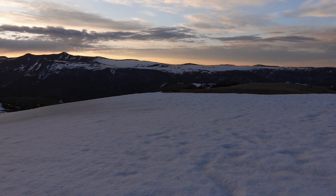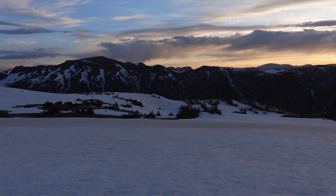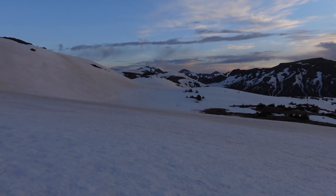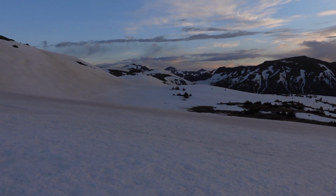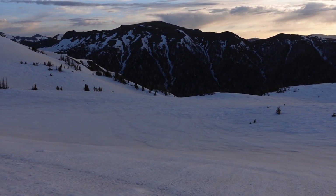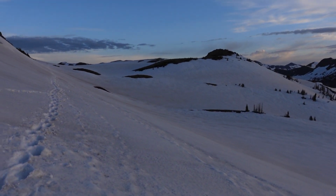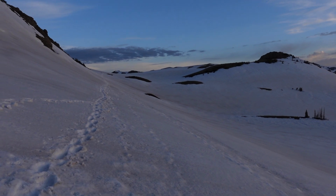Just coming across some more big dog tracks. I'd say these are wolf. We're done with a massive uphill first thing in the morning. Now we gotta work our way over, and then a massive descent down into the next valley. No matter how steep, this stuff is easy when it's all frozen in the morning.